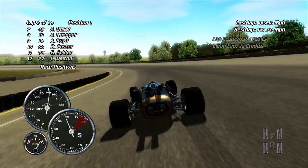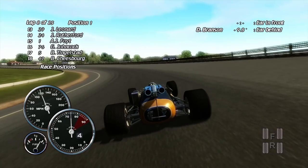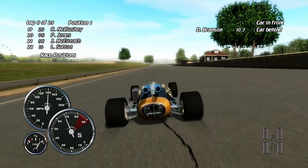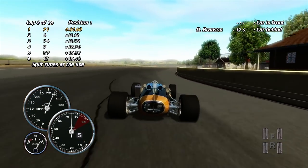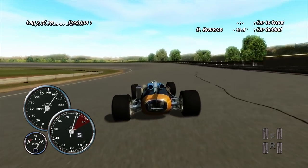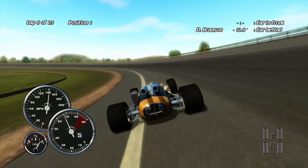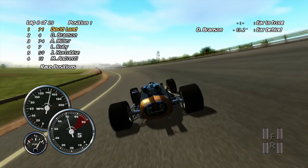Well, this is a race of attrition. That was a slow stop for car number 25. No fuel this time. And it's Cheeseburg. Cheeseburg was 47. So looks like everybody else is getting bitten by the Trenton curse today. And we're 11, 13, 15 seconds ahead of Don Branson right now, who's in second place. So as the rest of the field has major issues, we're just sailing away from everybody else.